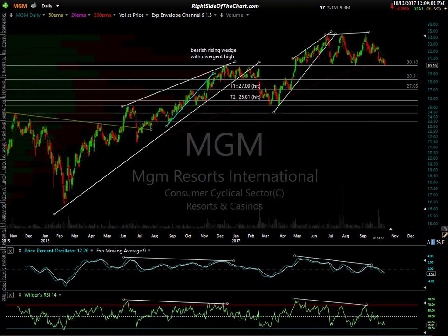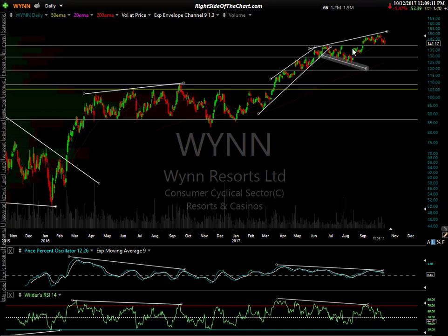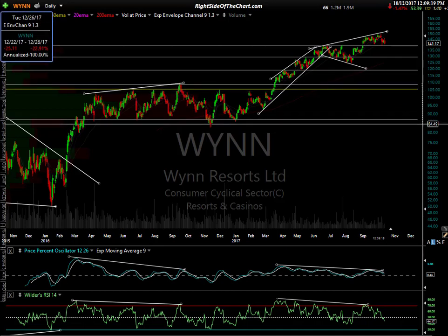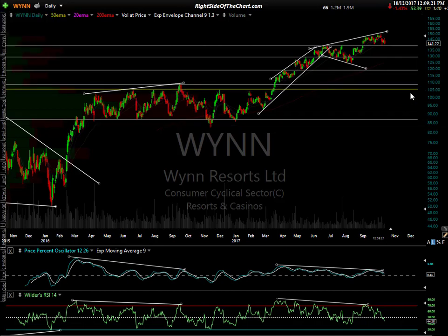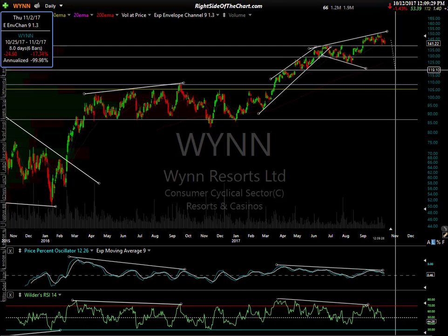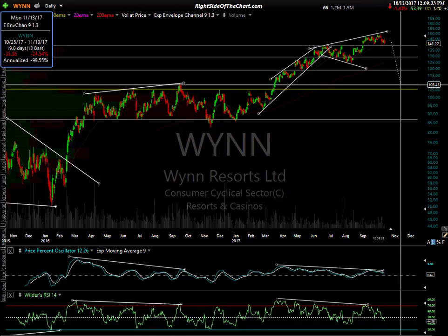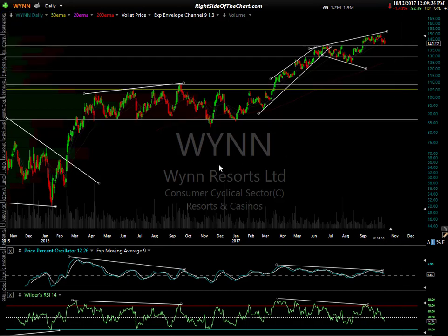So there it is. Win. Looks like an ascending broadening, or just a broadening wedge pattern, megaphone pattern, broadening wedge, same thing. We're at the top of the pattern now. We also have negative divergence, just as we had negative divergence back here before the stock dropped 24%. So based on this chart, I think this one's headed down to about this area here, call it 119. That's about a 17% drop, and quite possibly down here to this support range. That's about a 25% drop in Wynn.